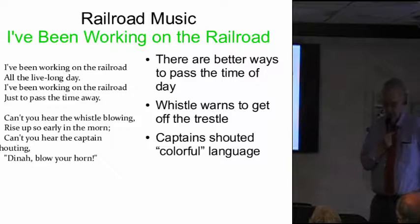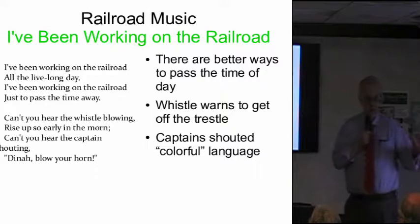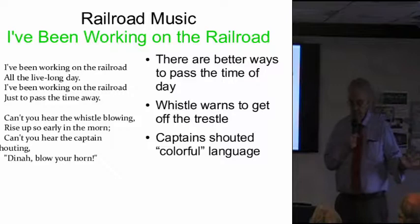So let's look at this song. I've been working on the railroad all the livelong day. That makes sense. Railroad was hard work and they worked long days. I've been working on the railroad just to pass the time away. Come on. You can't find anything better to do with your time than work on a railroad?